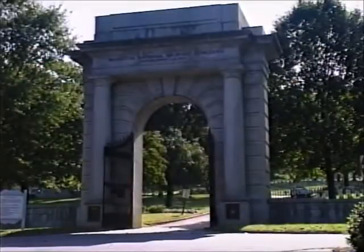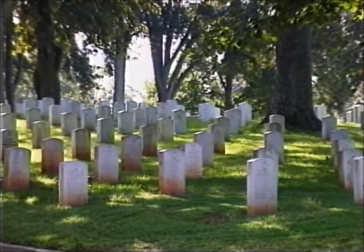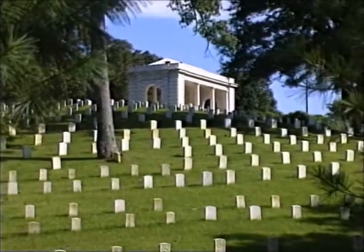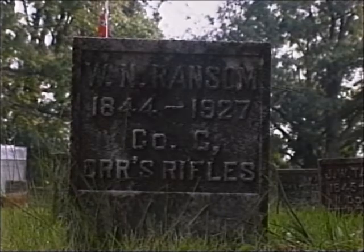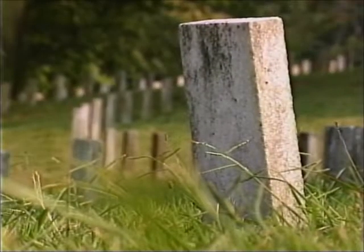Marietta is one of the few towns in the country with both a national and a Confederate cemetery. More than 10,000 Union graves are in the National Cemetery, and 3,000 Confederates are buried in the Confederate Cemetery. Stark reminders of the tragedy of war.